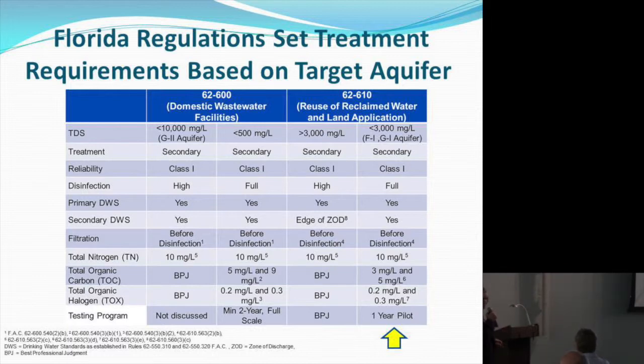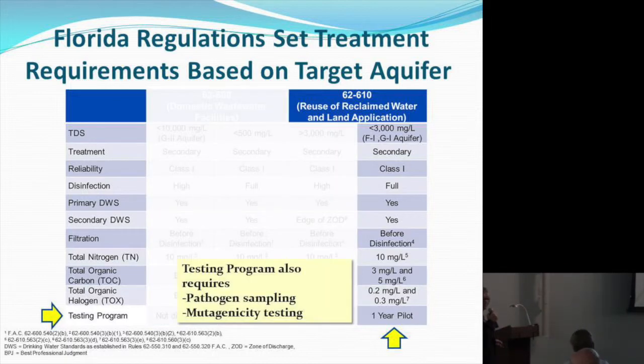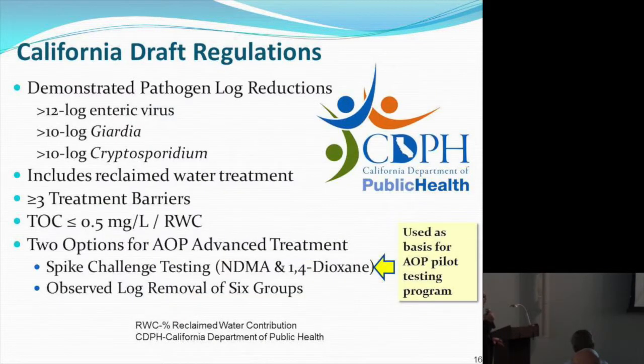The one last thing we took a look at was also, what about pathogenic and mutagenicity? We also did that, which not too many projects in this area have done so far. So we looked at mutagenicity as well. We also looked at the only regulations that we had that were really appropriate at the time, and that was the California draft regulations for indirect potable reuse and direct potable reuse. And we decided to work with a spike challenge testing for MDMA and 1,4-dioxane, which is what we did.